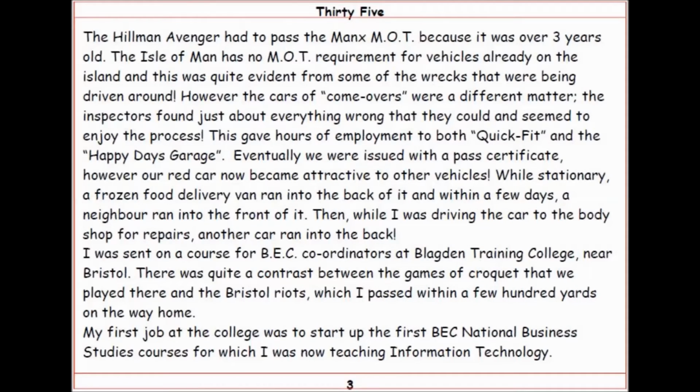The Hillman Avenger had to pass the Manx MOT because it was over 3 years old. The Isle of Man has no MOT requirement for vehicles already on the island, and this was quite evident from some of the wrecks that were being driven around. However, the cars of come-overs were a different matter. The inspectors found just about everything wrong that they could, and seemed to enjoy the process. This gave hours of employment to both Quick Fit and the Happy Days garage.